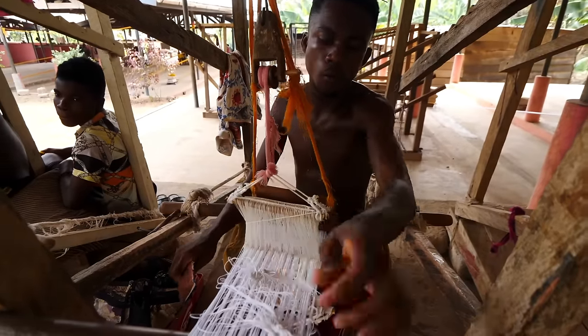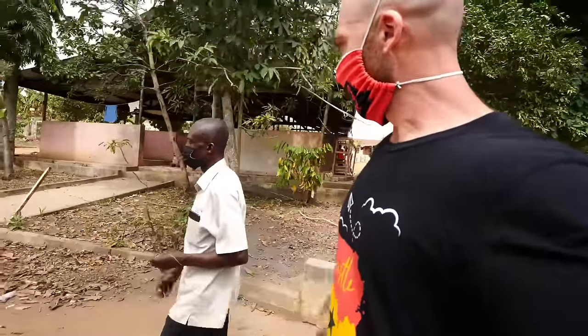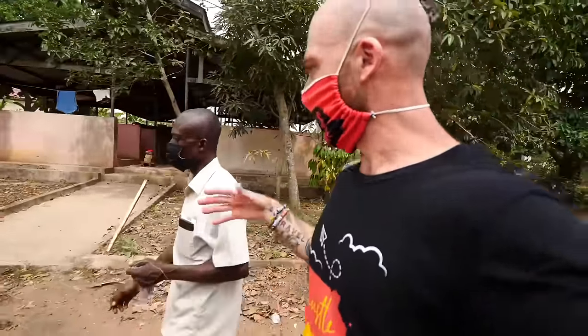In this complex, 70 weavers, and they're all men. No women weave here, only men. I had no idea about that. Usually you see the women weaving.